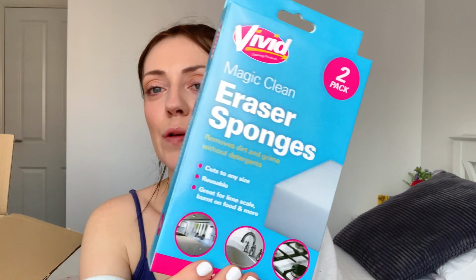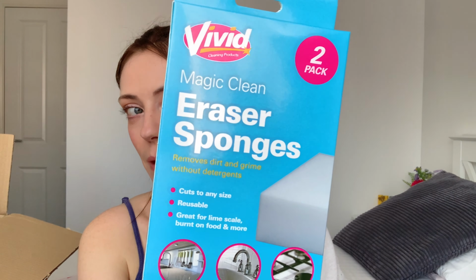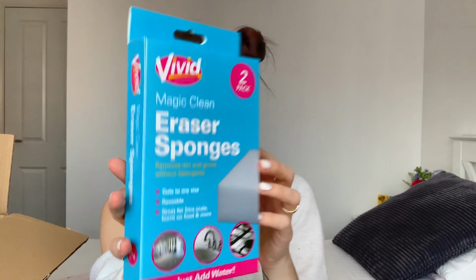And I see loads of people using these eraser sponges, so I thought I would pick those up because I've never used them before, but I think I'm going to use them on my double doors downstairs because all you need to do is add water. So I'm really intrigued to see how these work.